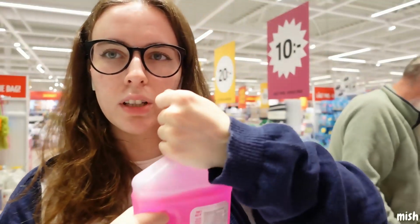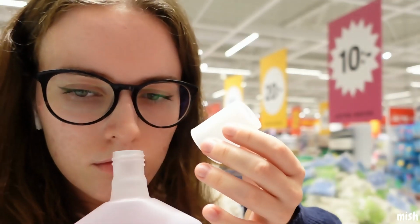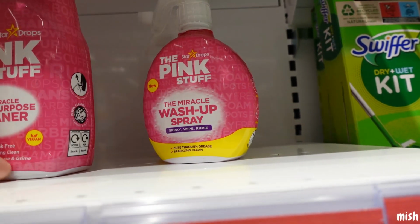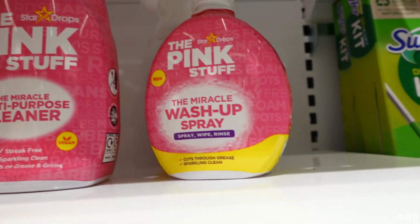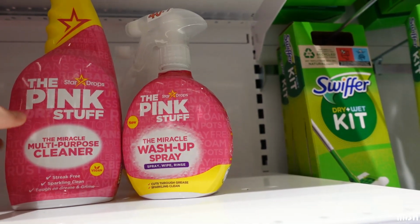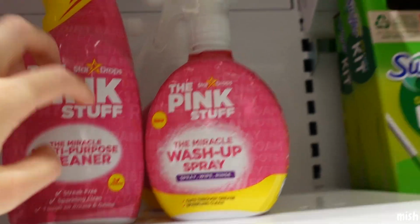I wonder what this one smells like. Not really a fan. I don't know, maybe I'm stupid. Can you guys tell me the difference between those? I mean, the Miracle Multi-Purpose Cleaner, the wash-up spray. Is the only difference that this one is small? I don't get it. Tell me.